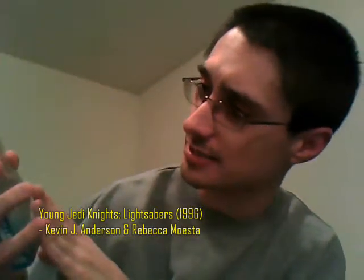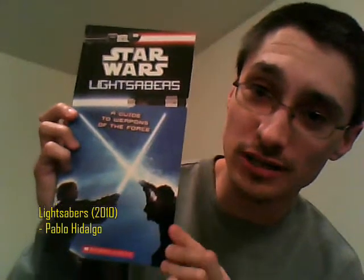Young Jedi Knights: Lightsabers. No, we're not talking about this one. We're talking about another of those many reuses of a Star Wars title, not this Lightsabers, but the recently released Scholastic Star Wars Lightsabers: A Guide to Weapons of the Force, written by Pablo Hidalgo, though of course it doesn't say that anywhere on the cover here.